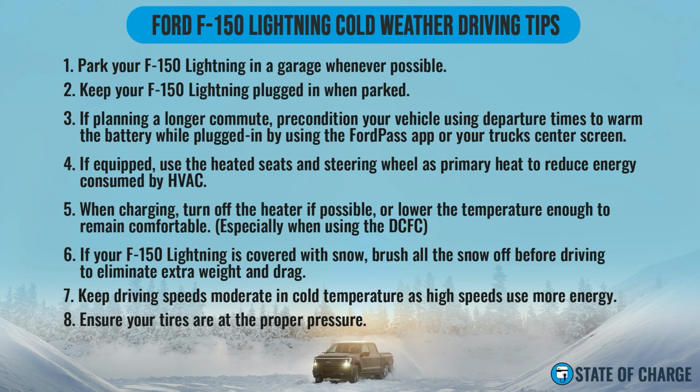Now, number 4, if equipped, use the heated seats and steering wheel as primary heat to reduce energy consumed by HVAC. Now, this is one of the things that one of the other YouTubers that I was referring to earlier kind of mocked Ford about. And he said that, well, Ford's telling their customers they can't use the heat. This is crazy. It's the winter. That's not what they're saying here. They're saying using it as primary heat.